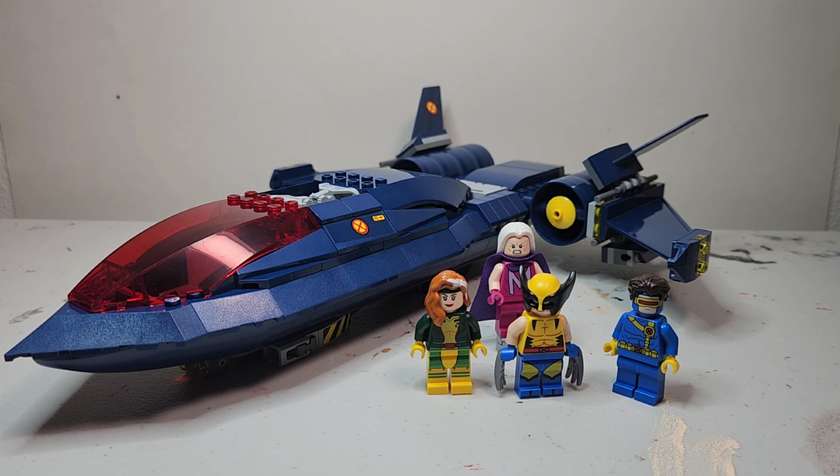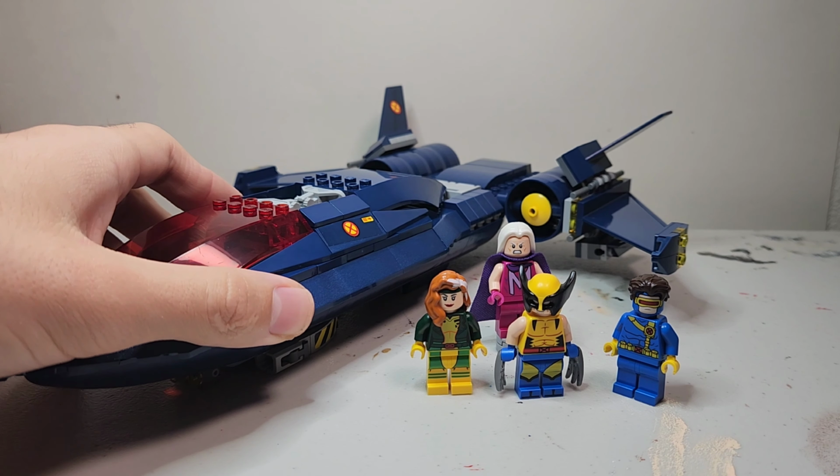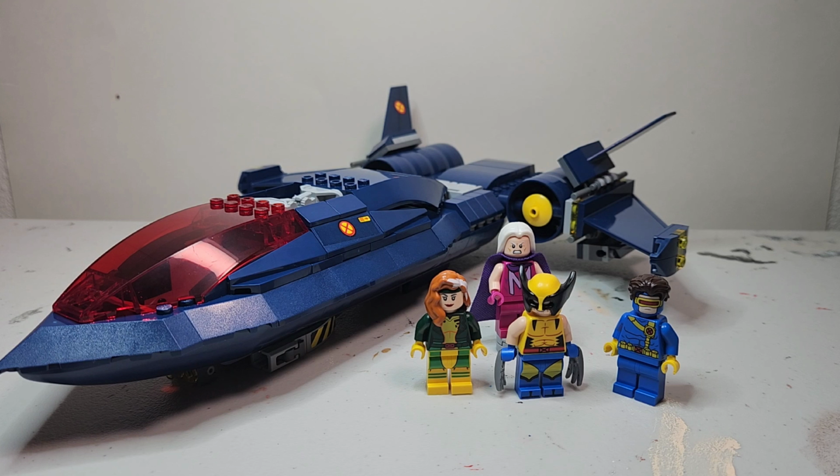Don't get me wrong, Wolverine has his problems. We'll get to that, but just as an overall thing, the Jet is a great build. I'll talk about all the features and everything that it can do. But it's just overpriced, man. I'm just going to get that out of the way. So without further ado, let's start off with the minifigures. And then, of course, we're going to move on to the Jet.